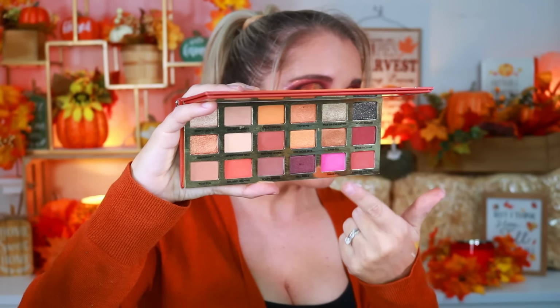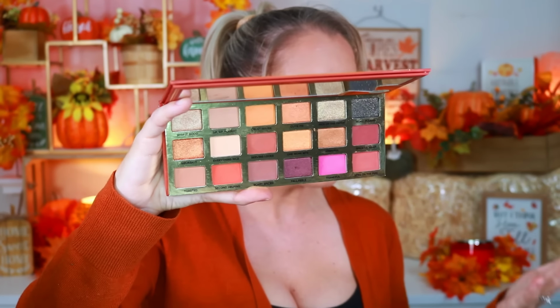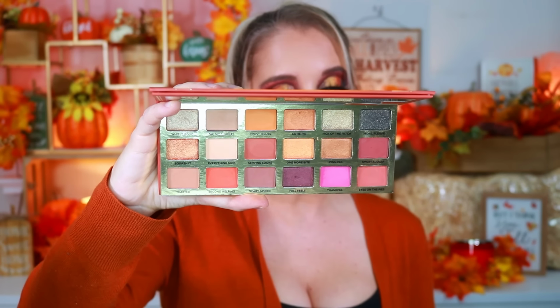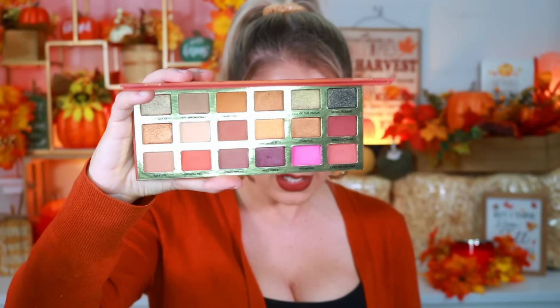While it may not be the best, the shade names kind of match with it, and it just has those typical fall vibe colors. So, plus it definitely was a fall palette. So coming in at number 20 to round it out, we do have the Too Faced Pumpkin Spice Second Slice palette.